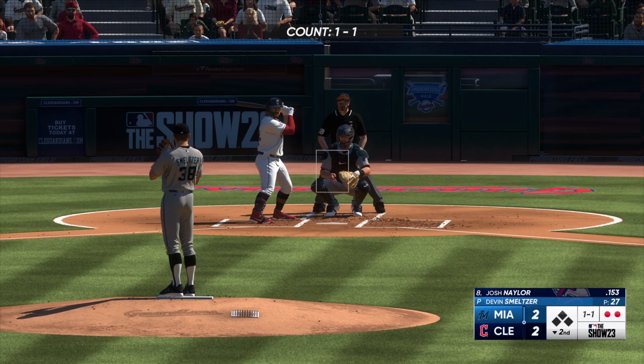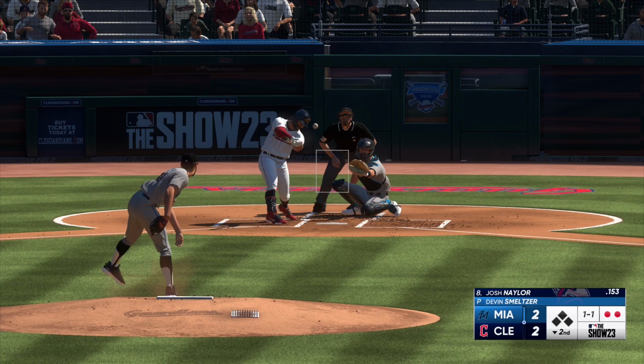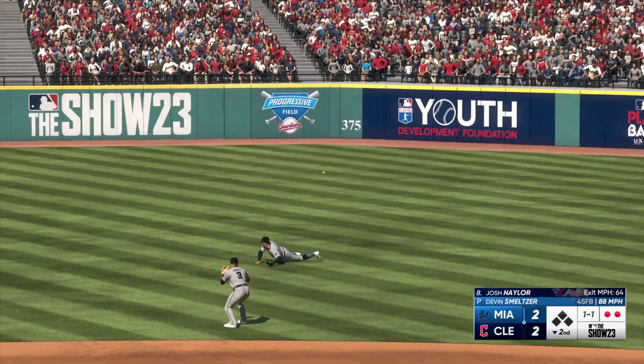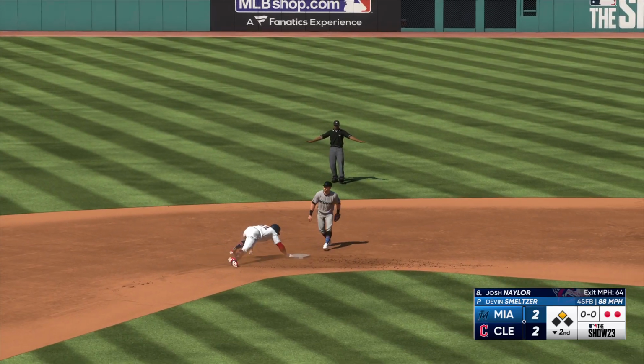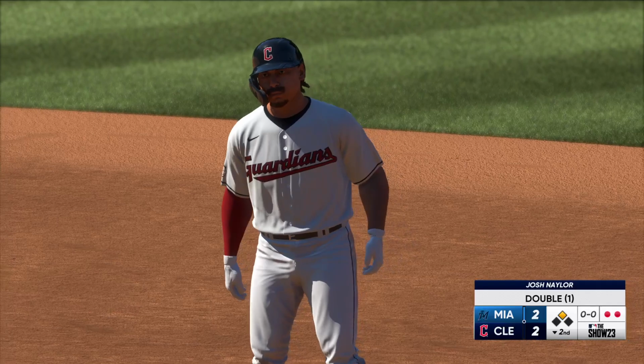Here's a guy who's been struggling so far this year. It's only late April, but still hoping he'll turn it around soon. Right side. A dive, and he can't haul it in. The throw in, but he's in there easily. Didn't exactly square that one up, but sometimes you don't have to.